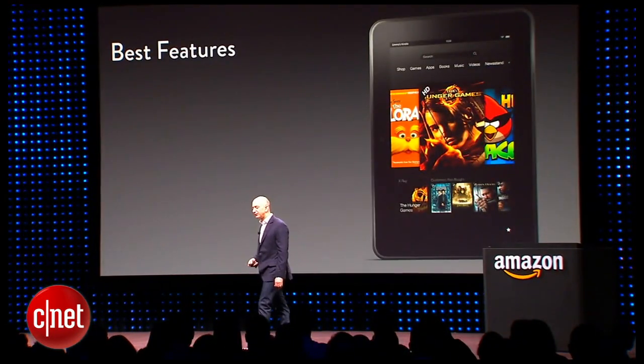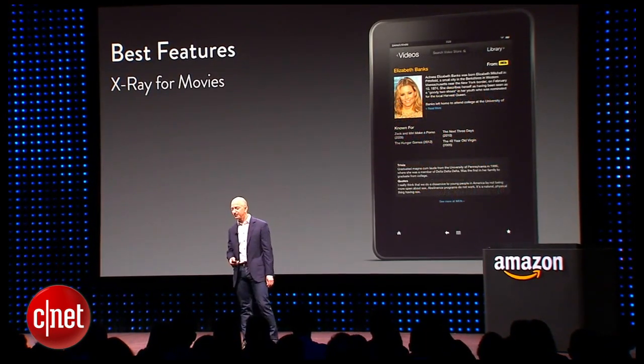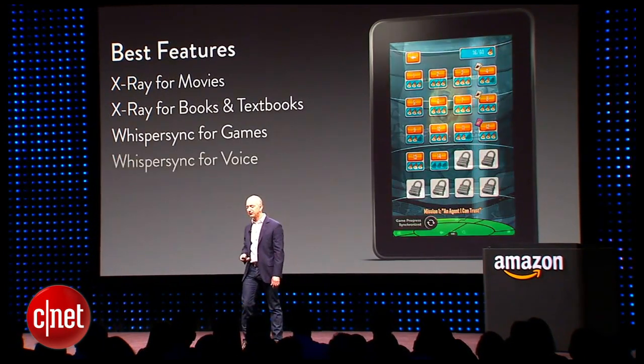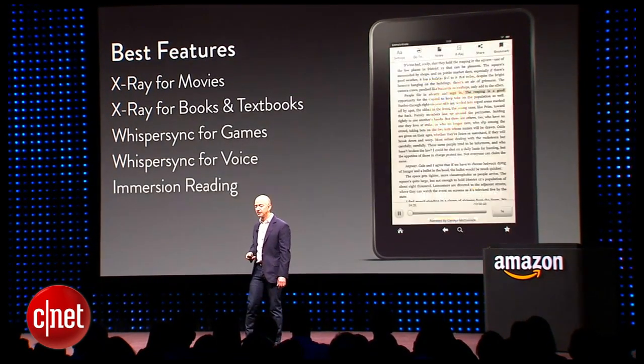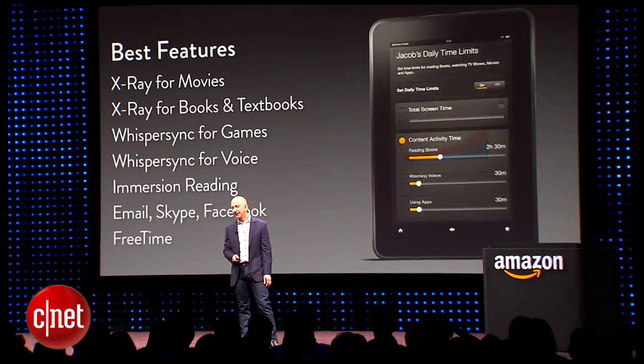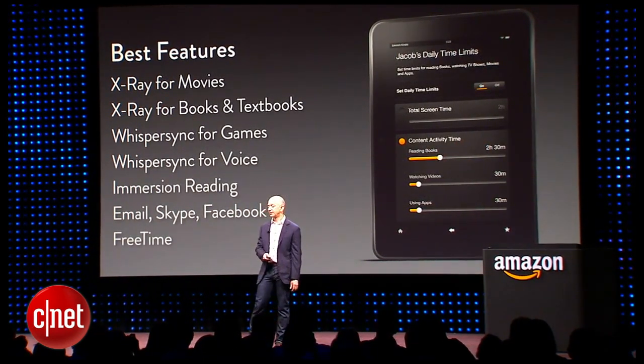It's also got the best features. X-ray for movies, X-ray for books and for textbooks, Whisper Sync for games, Whisper Sync for voice, immersion reading, great connectivity, and Kindle Free Time for parents.